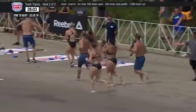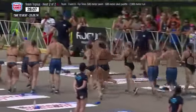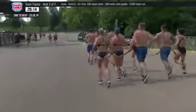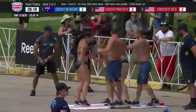There goes Mayhem Freedom and Independence. They were side by side on the sled. They'll have to get the switch out. They came in around 9th or 10th. Let's see. Freedom came in at 10th. Independence came in at 9th.